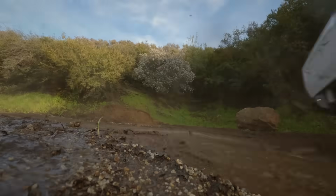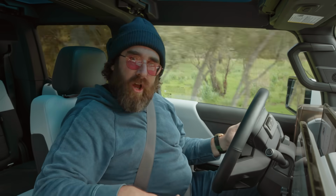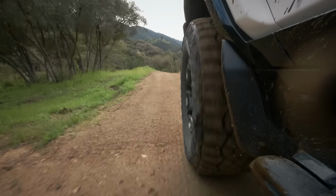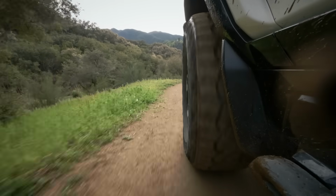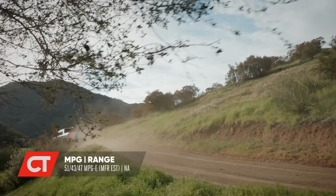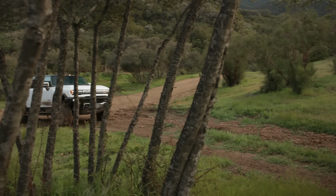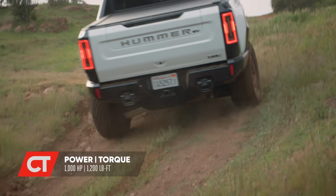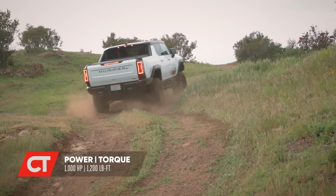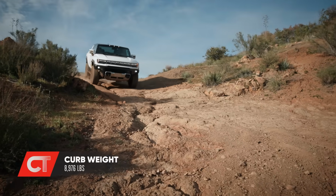In terms of off-road, do you get $20,000 more performance out of the Hummer than the Lightning? The answer is yes, obviously, absolutely, 100%. What's so crazy from behind the wheel is you gotta experience an electric truck or SUV off-road to really get it, but it's so effortless. What we're doing is kind of severe right now, but I've barely got my toe on the throttle, and this just goes. There's nothing that is gonna stop it.